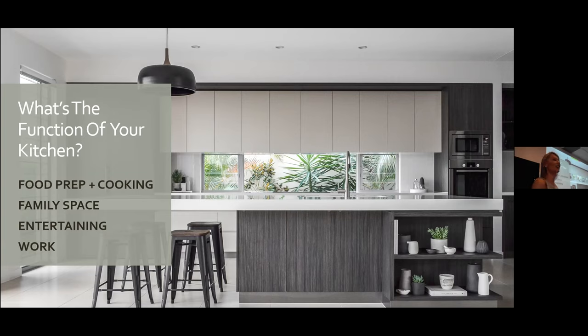So, did you say that bench is 1,500 or what is it? The bench is 1,200. And then there's 1,500 mil between the cooktop and the island bench.